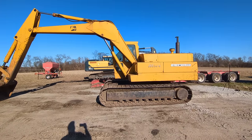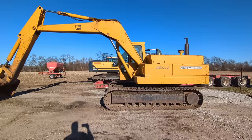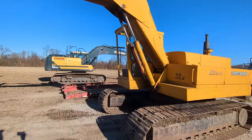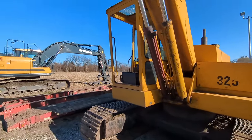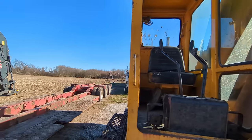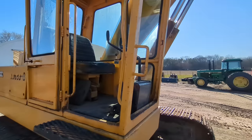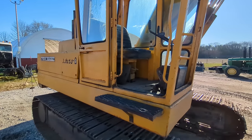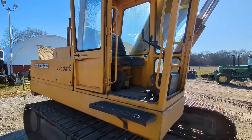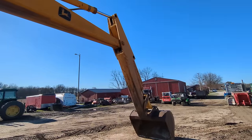For those of you that are new to the channel, I started out in a John Deere 690B. This is what I learned in. This is what my dad taught me in. I spent a lot of hours standing behind Dad back there, looking over his shoulder, learning how to clean ditch, do demolition work, bust up concrete, things like that. So there's an extreme sentimental value to me with a John Deere 690. This is not the exact same one that I ran, but I do know where that exact one is, and I might eventually try to get my hands on it.